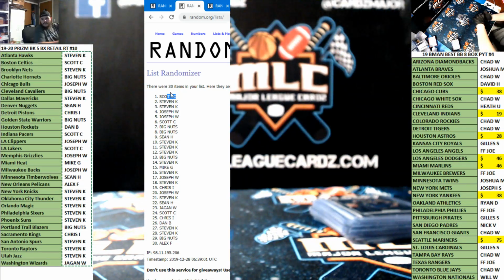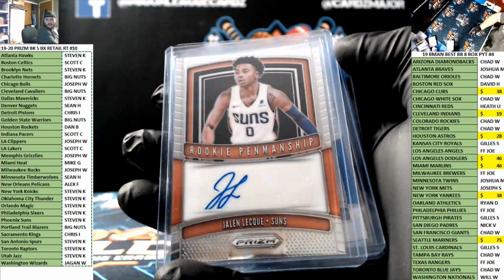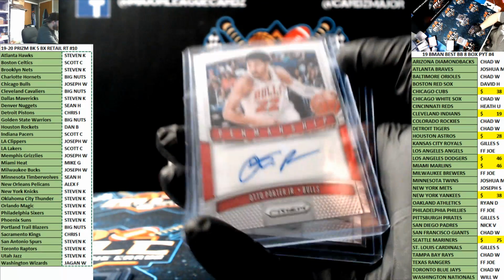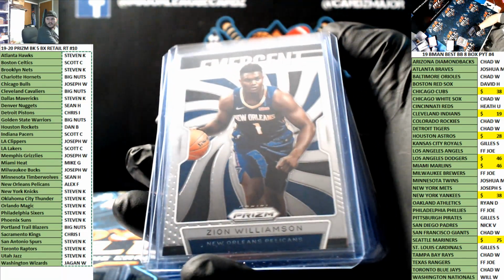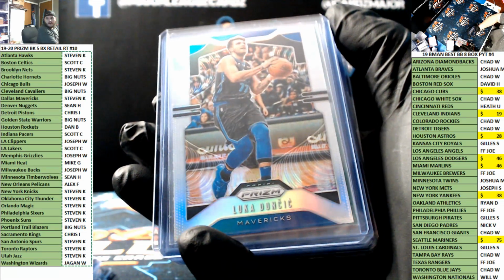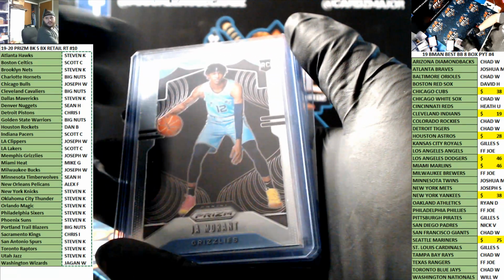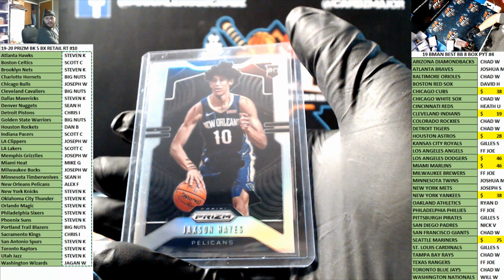Autos. Q for the Suns. Michael Ray Richardson. Otto Porter Jr. Alexander Walker. Decent color, rookie color. Zion emergent. A Luka silver, that was nice. Hachimura green, that was nice. Nasir Little. A Jaw base, Zion base. Kobe white, red wave, Jackson Hayes, two Jackson Hayes silvers.